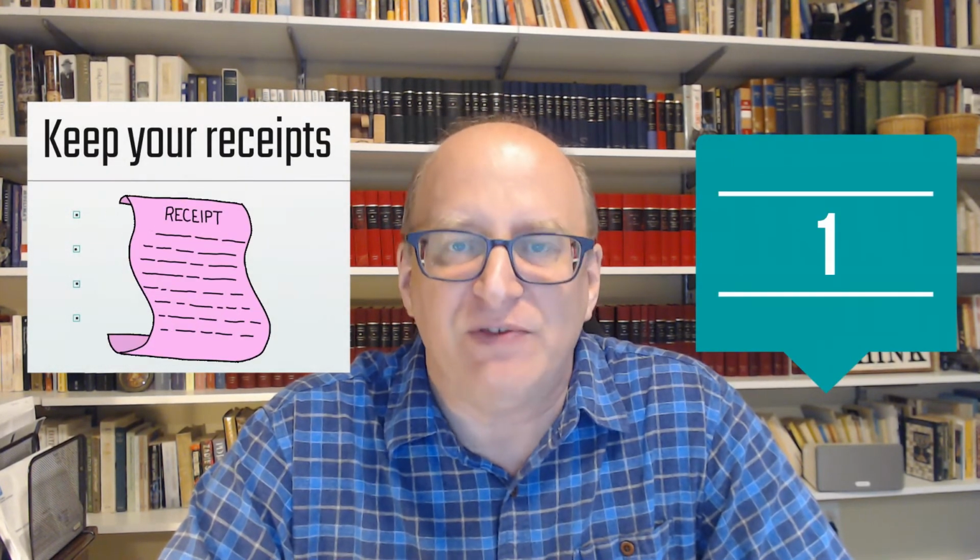Number one, keep your receipts. If the IRS ever comes knocking to audit you, they're going to ask for the receipts. So keep a file of receipts. You can keep paper receipts, or you can keep them electronically. But keep them in case of an audit.